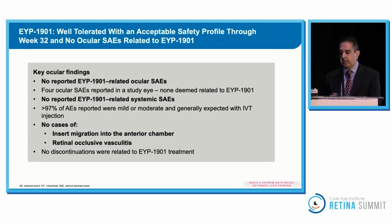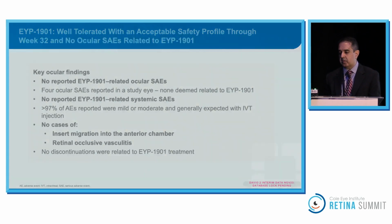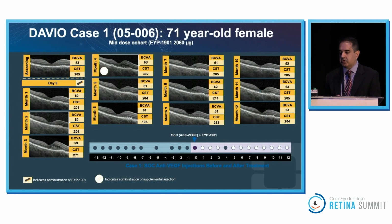So again, nice safety profile overall with the drug, no significant adverse events, no significant migration of the implant, no retinal vasculitis or occlusive disease with this drug. Again, something we always watch for in these newer drugs and therapies. And this is just a great patient, a good example.